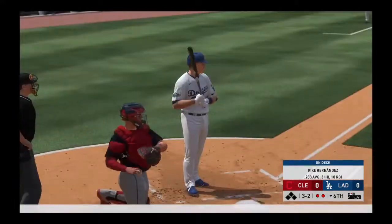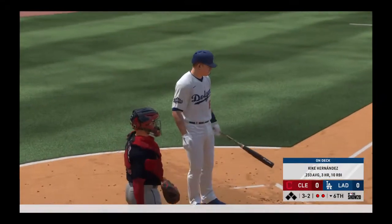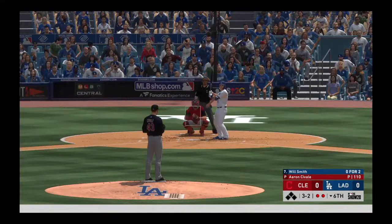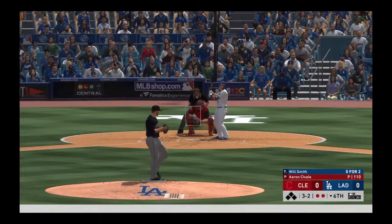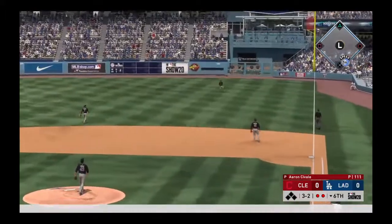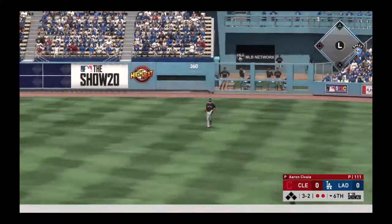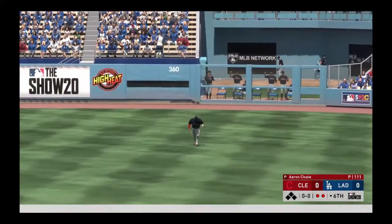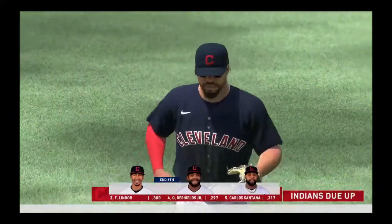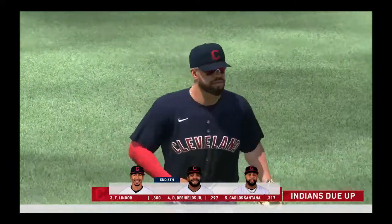Full count. Hey, this guy's a hard guy to put away. He's fouling off some tough pitches. 2-2 count, and he just seems to keep hanging right in there. Hit the other way out toward right field. DeShields is there, and that's the third out. 1, 2, 3 go the Dodgers, and this is still a 0-0 ball game.